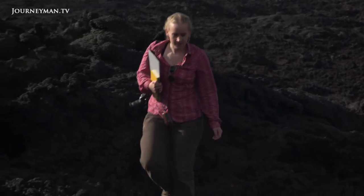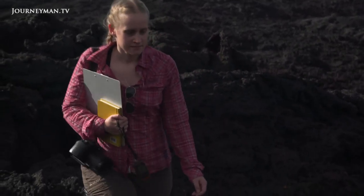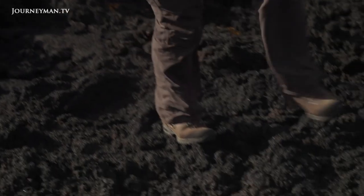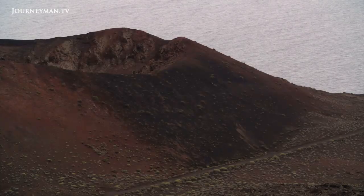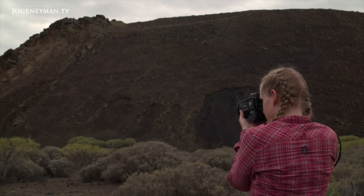What we do every day involves a lot of hiking to cover a lot of ground and just looking at the different features we see, so the different kinds of lava flows, different flow morphologies and different ages of flows, and also just documenting the different features we see, so different volcanic cones or landslide features, and in that way we put together the geological map.